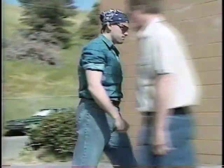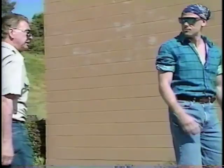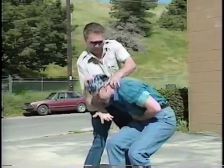This type of confrontation goes on every day in our society. An innocent person walking down the street is assaulted. Instead of being helpless, with Aikido, you know how to defend yourself. Block the assault, counter, escape, run to the police, and tell them of the incident.